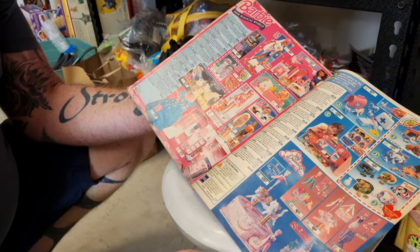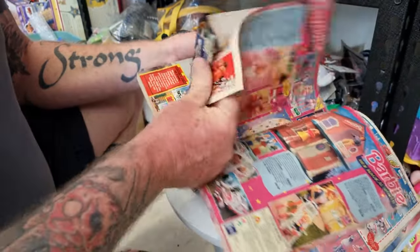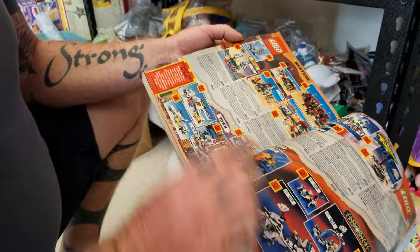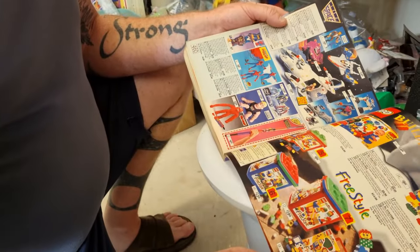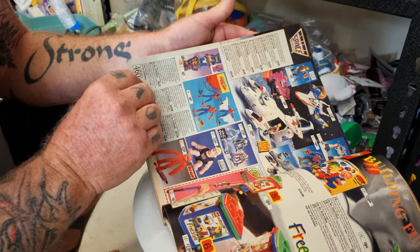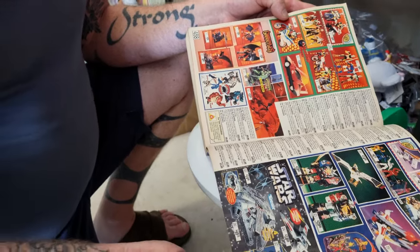Lots of cool girls' toys. Anything for the lads in there? Well, that's what I'm trying to find. We've got Lego, Technics. Oh, here we go. Here's the good stuff. I love these toy catalogs from this era. Simian Space Monkeys. Oh, yeah, there we go. Look at that. Gargoyles. Power Rangers.